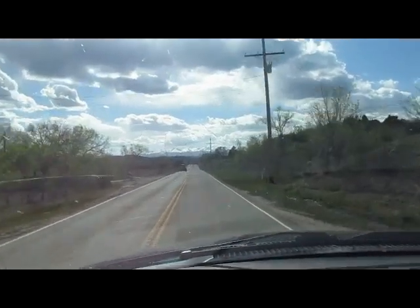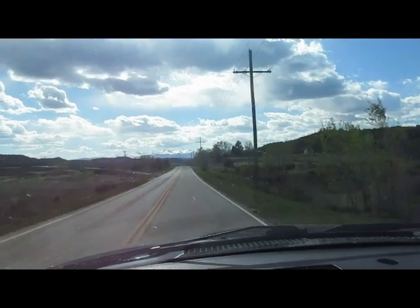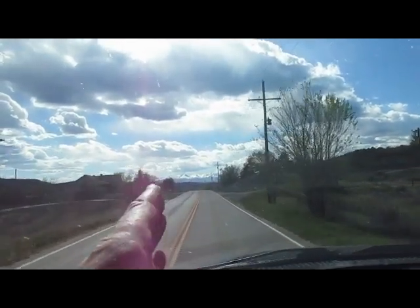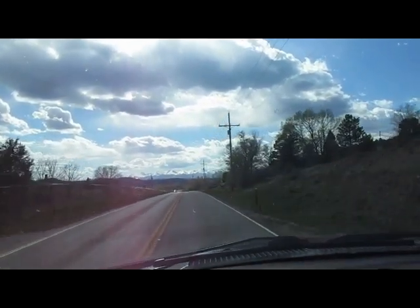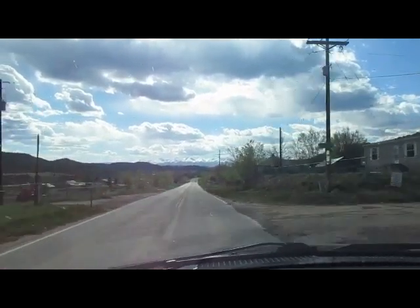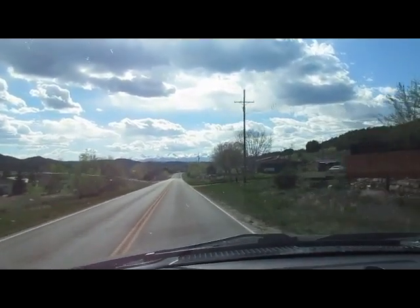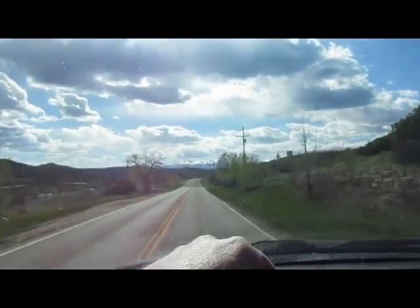Yeah, the mountains just keep getting bigger and bigger as you head west. When you hit Weston, those mountains, the mountain lakes and stuff from Weston are about 20 minutes away, 15 maybe. And there's another gas station and general store with a hamburger joint up there too, fishing tackle and all that stuff, hunting licenses.